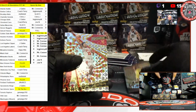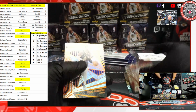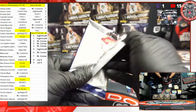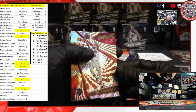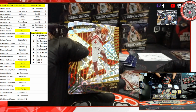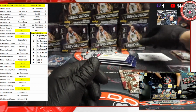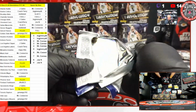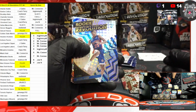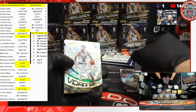Keontae George. That's a Julian Phillips for the Bulls. That's a Porter. Scotty Barnes for the Raptors on the Groove. That's a Sasser for the Pistons. Rookie Revolution for the Pistons. That'll go to the 7 spot.